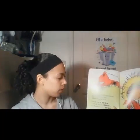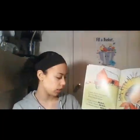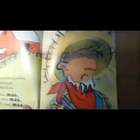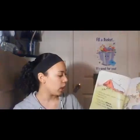Farmer Brown has a problem. Oh no. What do you think that Farmer Brown's problem could be? He has cows that like to type. All day long he hears click clack, moo, click clack, moo, clickety clack, moo. At first he could not believe his ears. Cows that type? That's impossible. Click clack, moo. Then he couldn't believe his eyes.